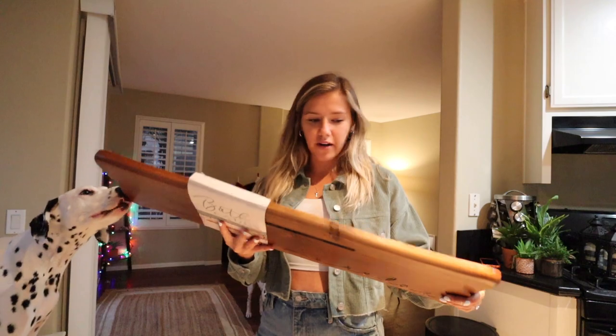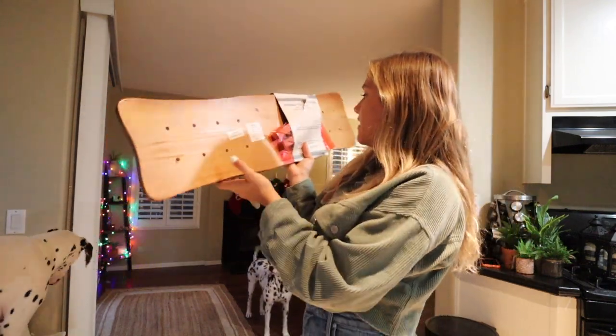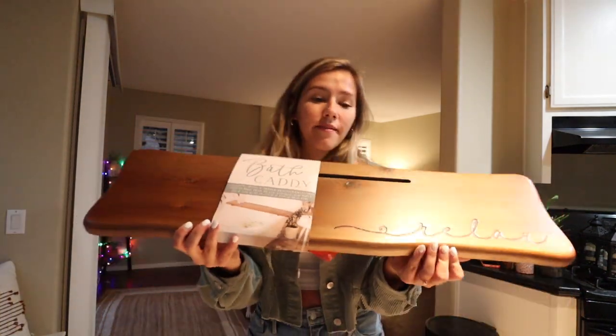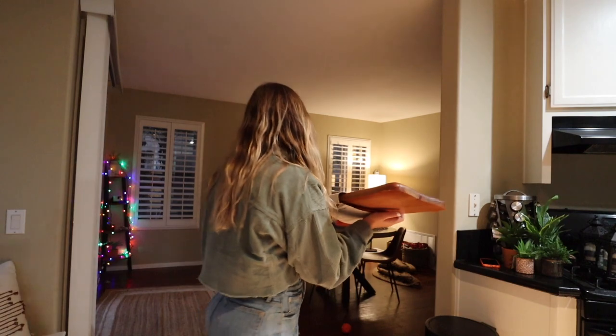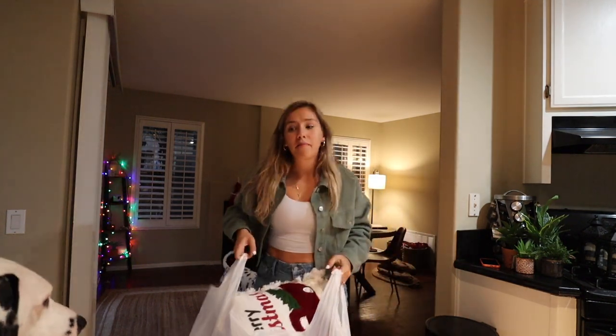And there's actually parts where you can attach it to fit any kind of tub. So you put the little legs in and then you can sit it there. I can have my laptop, a glass of wine. I thought that'd be really relaxing. So I got that.